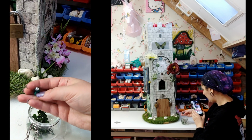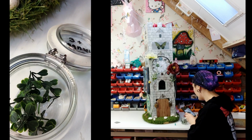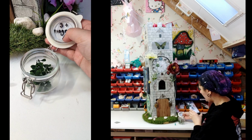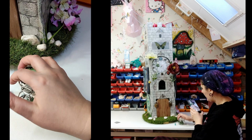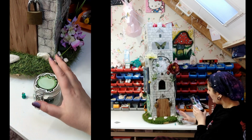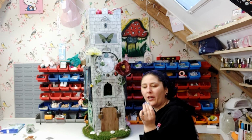Also, you find a little magnet with a little diamond on the top and some greens. This is decoration. And this is some notes for me, so I know what I need to put back in the jar when I'm cleaning the game up. I found a little magnet with a little diamond on top.